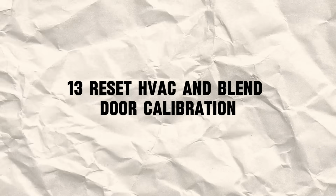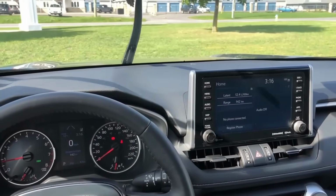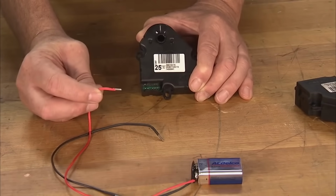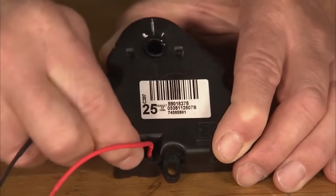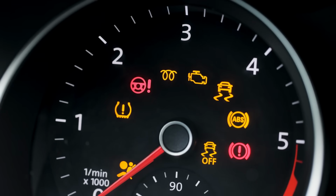13. Reset HVAC and blend door calibration. Hear a ticking noise when adjusting vents? Heat blowing cold? Try this HVAC reset. Turn ignition on. Press and hold recirculate plus rear defrost. Wait 10 seconds for actuator reset. Fixes blend door misalignment. Common after battery swaps.